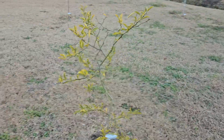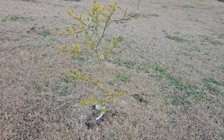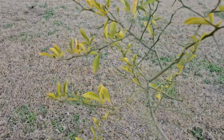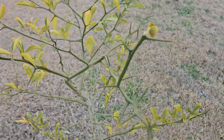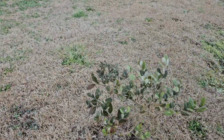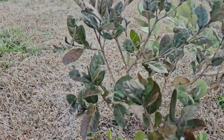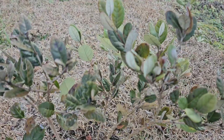This is the US 942, and this was not protected in any way, so it's gone through everything pretty good. It never did completely defoliate. The leaves have turned yellow, but I don't really see any damage anywhere on it from this cold weather, so it stood up well. And then here's the smaller pineapple guava. It looks a little rougher, a lot more of the brown looking leaves on it. But again, we still got plenty that look just fine. So it's going to survive.